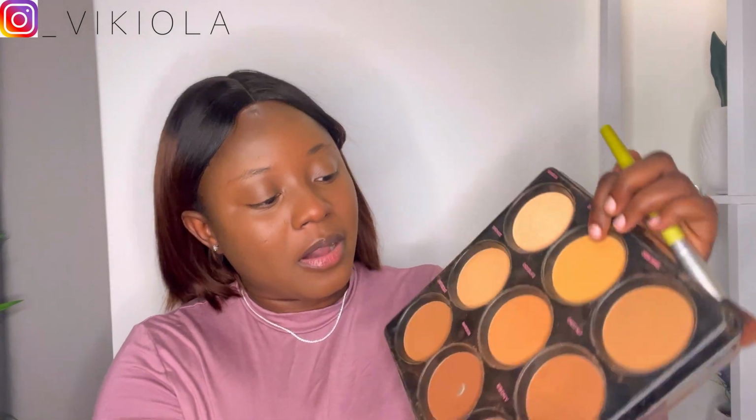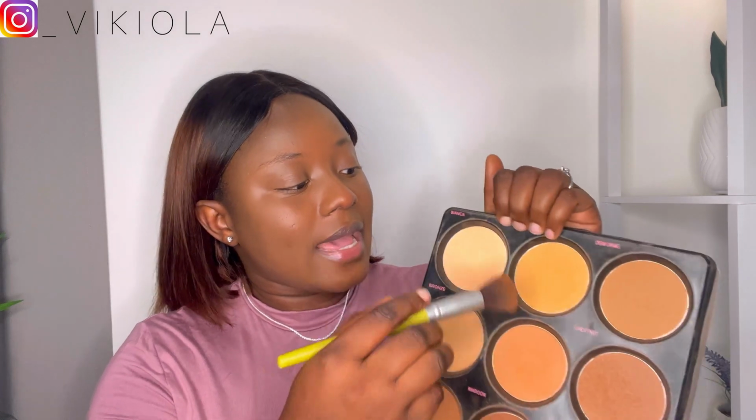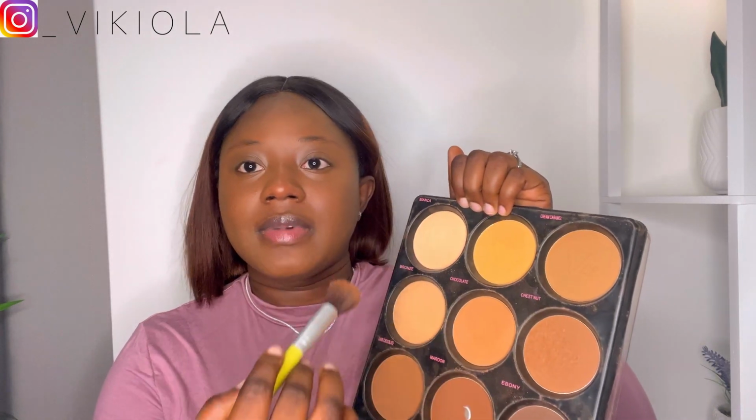So first off, let me apply my powder. I'm going to be using my shade. I'm just going to mix this 1 2 3 together for my overall face. But before that, I am going to use these light shades here as my highlighter.